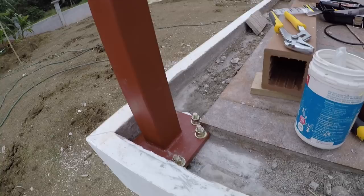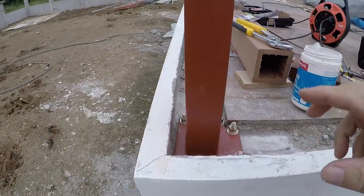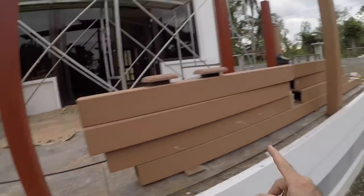All right, well, this guy is installed. He's in there nice and firm, and it works fine. I was only able to do the two, because I only had four bags of the sleeve bolts. So now we have to make another trip down to Wilcon. I couldn't find any sleeve bolts at any of the big box hardware stores in Lipa. It's crazy. There's probably some place down there that has it, but I know they have it at Wilcon down in Batangas City, and that's a 20, 25, 30 minute drive. So this one's installed, and this one's installed.